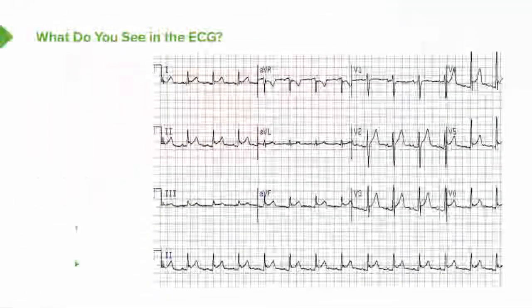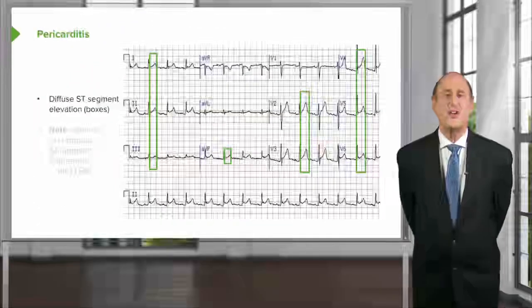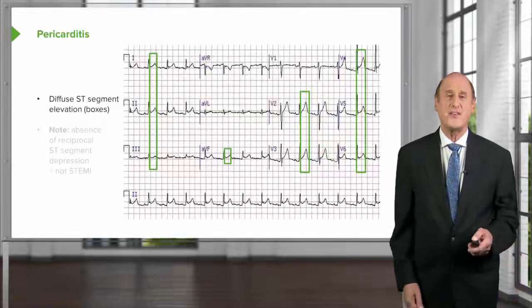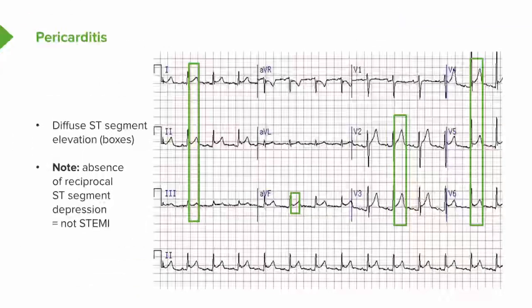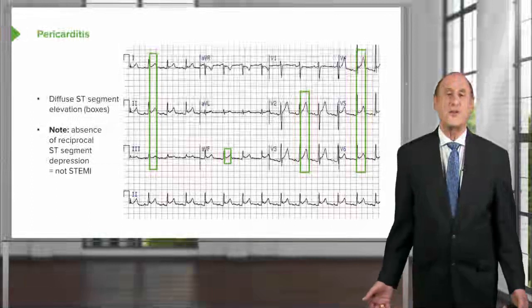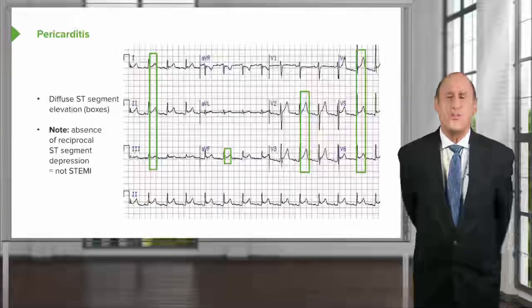How about this one? Did you see the ST elevation in all the leads? So this is not an acute MI, this is pericarditis. You'll note that there's no reciprocal changes, there's no ST segment depression in opposite leads, so this is not an ST elevation MI, a STEMI, this is pericarditis. Almost all the leads have ST elevation. If it were an acute MI, you shouldn't see ST elevation except in regional zones, 2, 3, and AVF, or the anterior precordial leads. You shouldn't see it in all the leads as here.